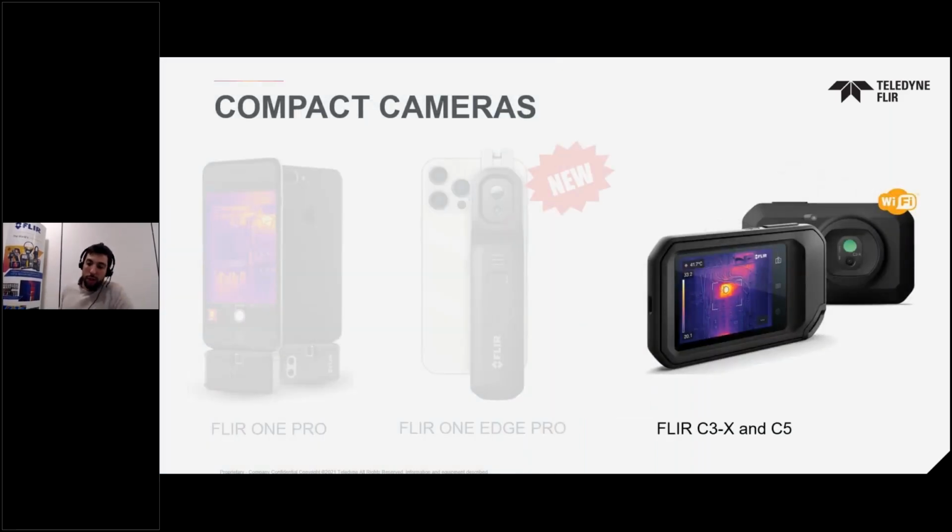In the same compact family, we also have a standalone camera platform, the C3X and C5 cameras. They are available with two different sensor resolutions, but built on the same platforms with the same features. And they both come with an integrated battery, allowing 4 hours of continuous use.